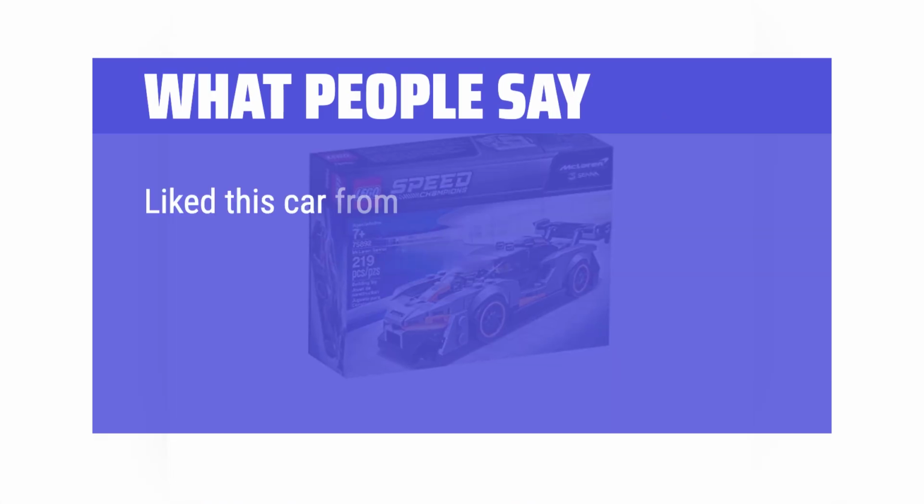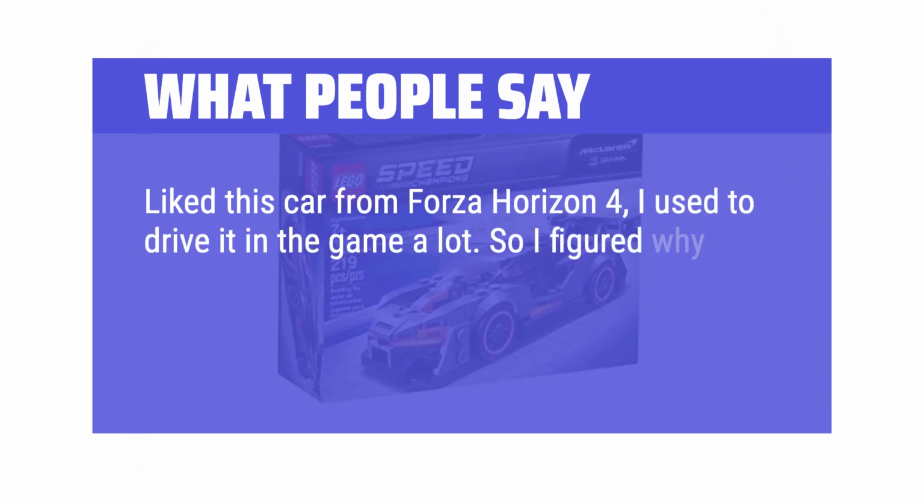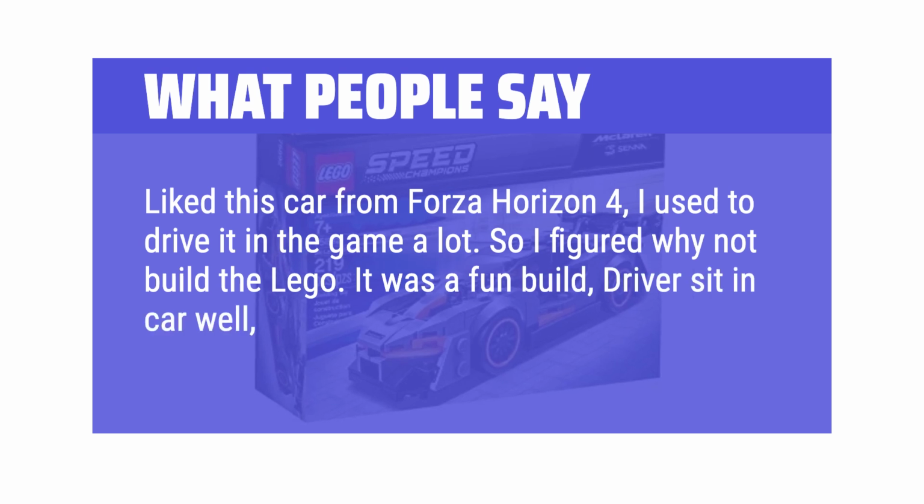What people say. Like this car from Forza Horizon 4, I used to drive it in the game a lot. So I figured why not build the LEGO. It was a fun build, drivers sit in car, well worth buying.